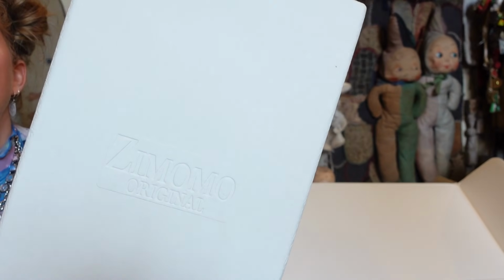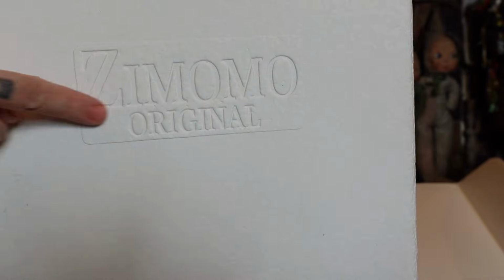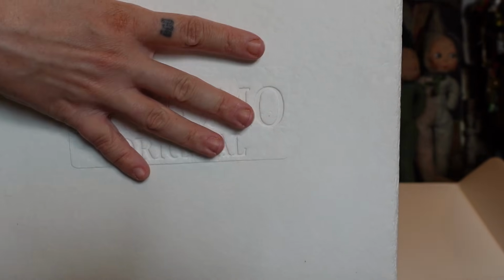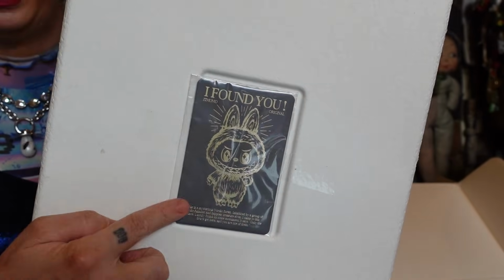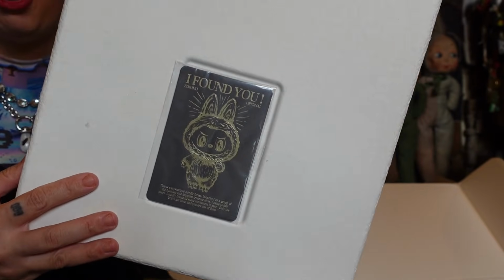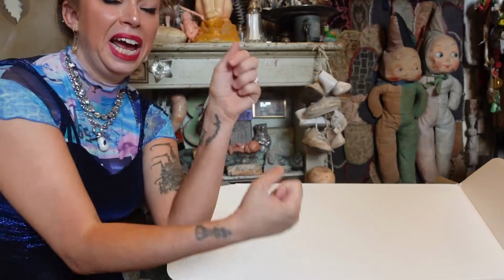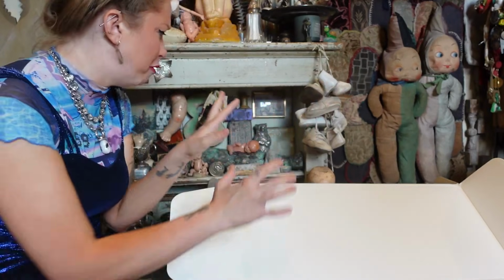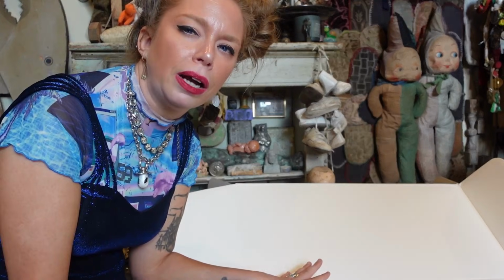But look at this. This is the crate. And I don't know if y'all are going to be able to see, but it does actually have imprinted Zimomo in the packaging. And a lot of y'all also said that it comes with a very nice, thick cardboard card. Let me go ahead and just get one shot of him coming out of the box so y'all can kind of see it. It is very, very large. I have very many breakable things back here, so I'm trying to show you guys the full unboxing experience.